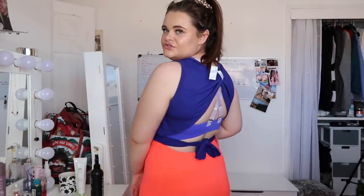I think the fit of it is so nice. So I've tied it at the front and then round the back as well. Ooh, get that. But I just think it looks so flattering at the front as well. This is definitely something I'll be wearing. Love it. This is everything that I got from Fabletics.